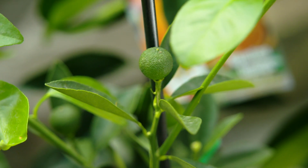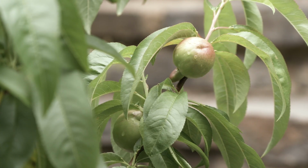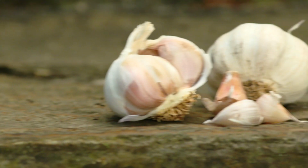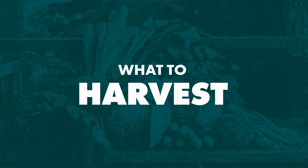Now is a great opportunity to plant citrus trees, as well as apples, peaches and nectarines. Winter is a really good time to plant new trees and shrubs, as well as new season's roses. And what kitchen is complete without garlic? Get them in this month, so they'll be ready to harvest in December.